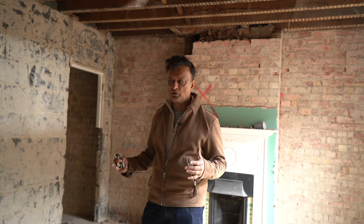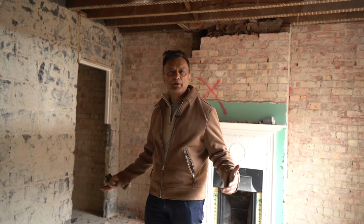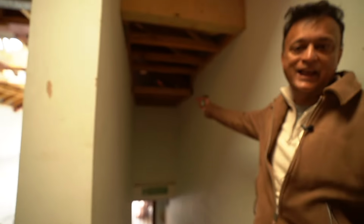The other thing you'll see in forthcoming videos is how, through good application of design, we are optimizing the space in this building, and particularly using dead spaces to make more space inside each flat. Let me show you an example of that. Now look at this, folks. This stairwell has a massive head height.